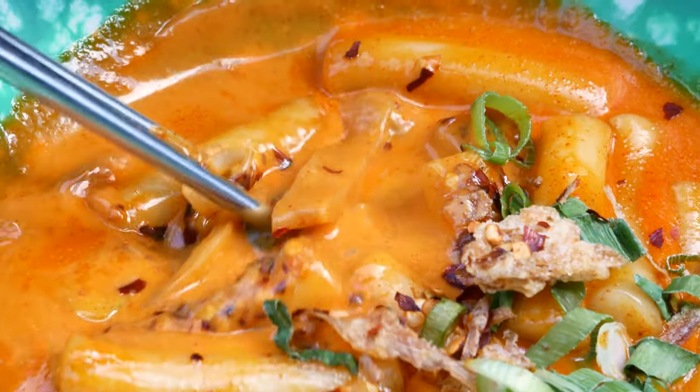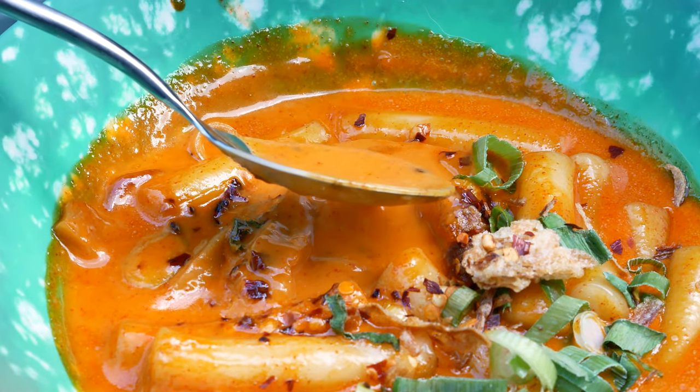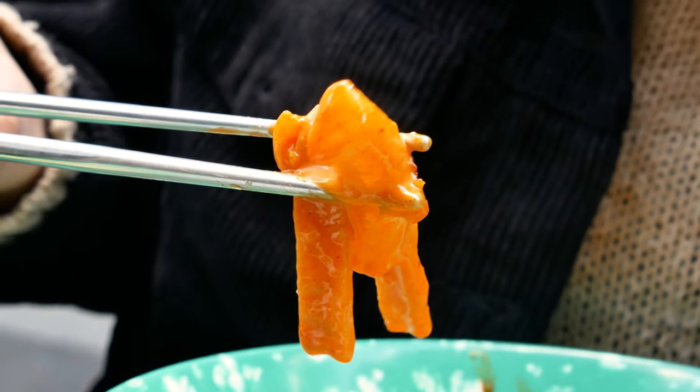The tteokbokki is so chewy, as it should be, and the sauce is so creamy. It has a really good amount of heat level because of the gochujang, obviously. Oh my goodness, this is just something that you would love to snack on for lunch. Really good start. Oh, I also just realized there's pieces of fish cake, so I'm gonna take a bite with those.